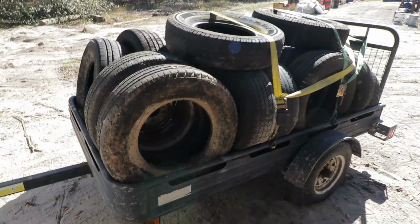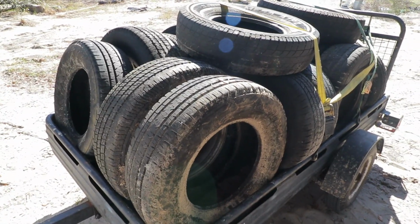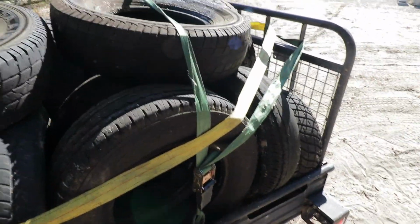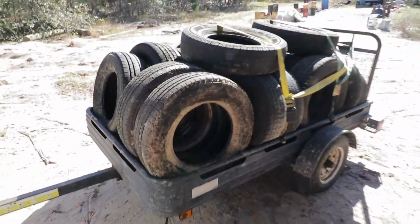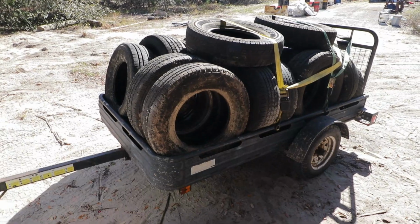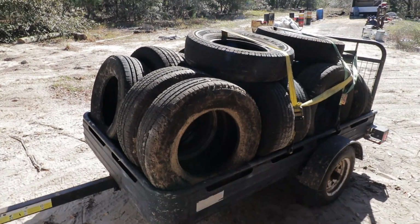Alright, the last load was 21 tires and it was like 73 bucks. So now we've got 19 tires on here. These are slightly bigger tires, so I'm assuming it's going to be a similar price. And a few of these have rims, so that adds to the weight. So yep, once I get rid of this load, that's it for tires.